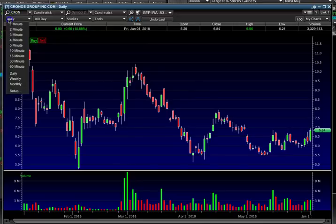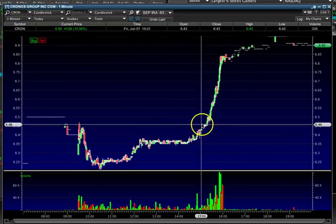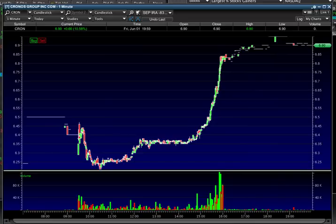But when a stock like this is closing so strongly on massive volume, this is just a massive ramp into the close, and now after hours it's ramping up higher. Good things usually happen, whether it's news or people looking at it.